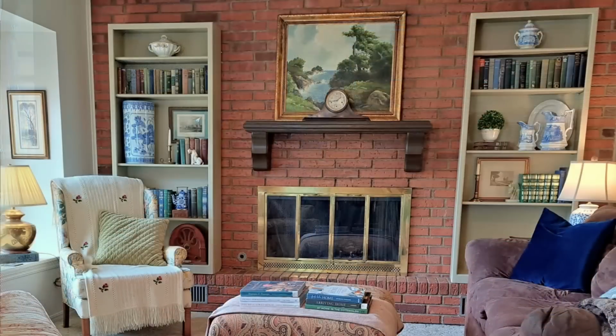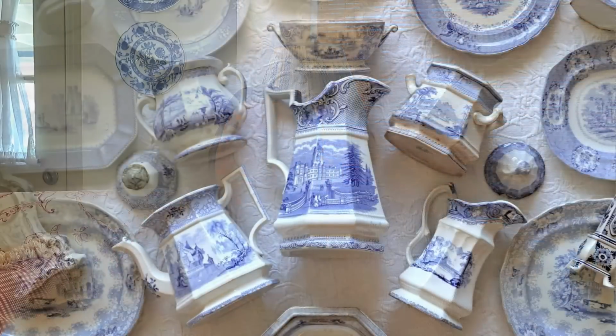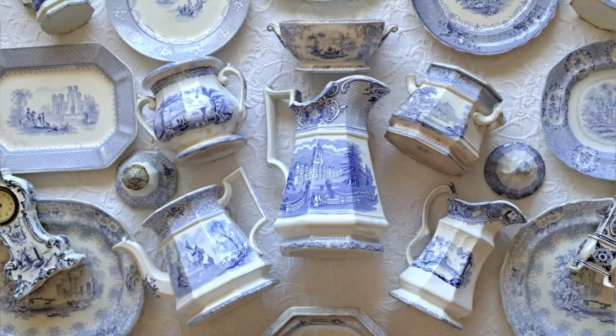I'm Rachel, and I live here in this cozy cottage with my husband Matt, where we love to share how we cultivate the art of home. Today, we will talk all things blue and white, what it is, where to find it, and how to use it in your own home.